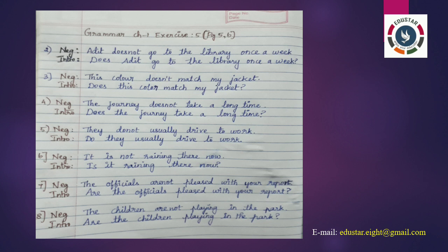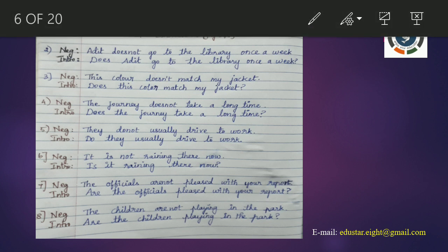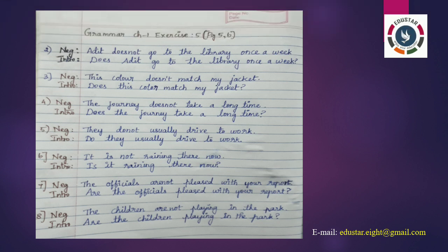So exercise 5, there is no space to write an answer in the book. So you have to write that exercise in your classwork note. So in your classwork note, you have to write grammar chapter 1 exercise 5 and in the bracket you have to mention the page number and write that. So the first one's answer is there in the book. From the second one I have attached here. So just write it as it is in the slide.